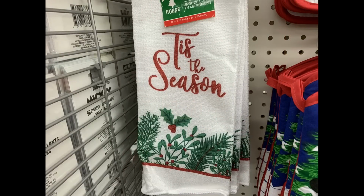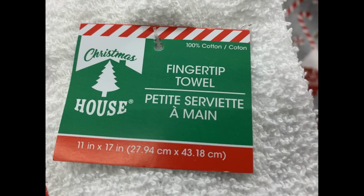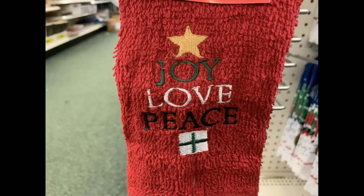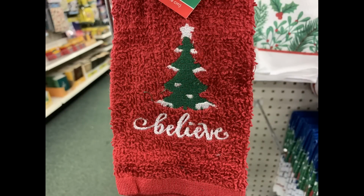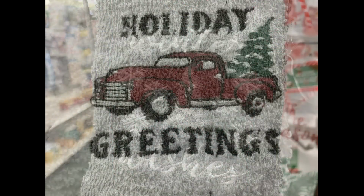I'm not sure if it's a little bit of over saturating the market with it or what. But they also had some new fingertip towels with the embroidered pictures on the front. Those are really nice. You get 1 towel for $1, and there's quite a few different ones to choose from.